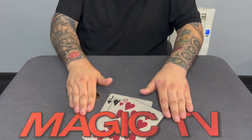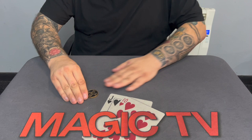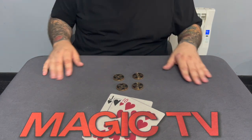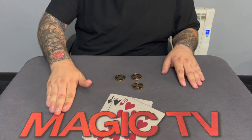Let me see if I can do it. Watch. Here we go. From here to here. That's all 4. And that's the 4 coins right there in the corner. Now, there is a rule in magic, and the rule is never repeat a trick. The first time it's entertainment. Second time it's educational. But I'm going to do it again.